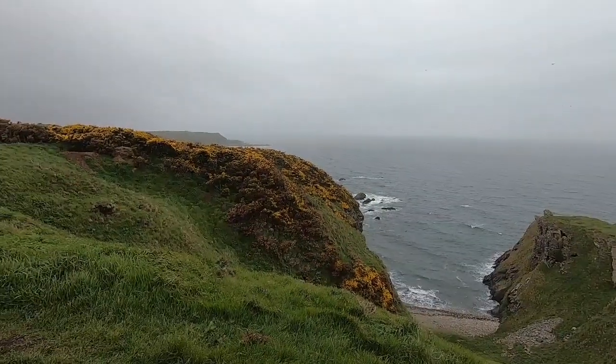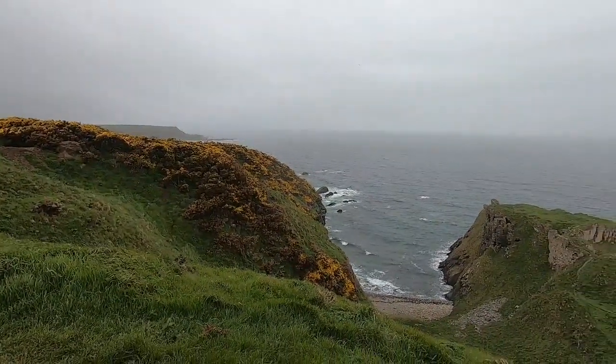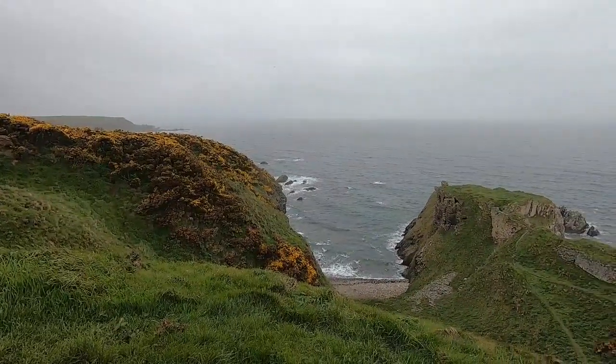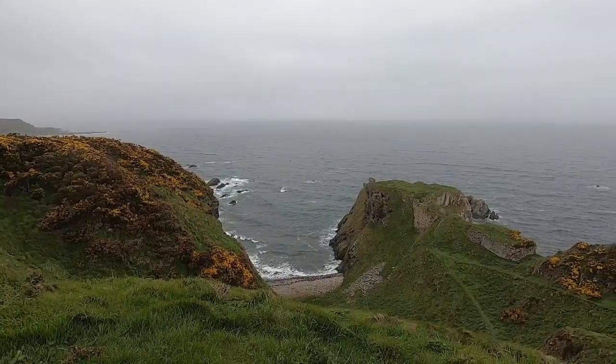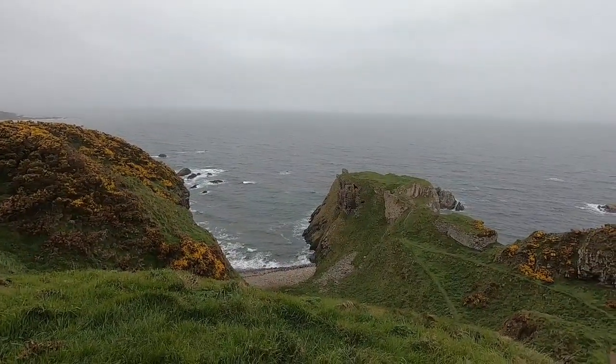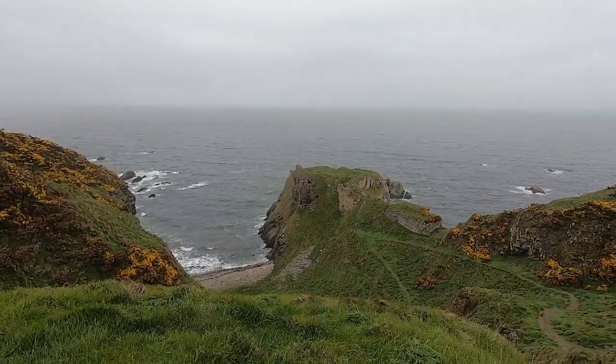So there we go. Thank you very much, and thank you for the rain for staying off while we were down there at the castle. We're moving off to another castle now called Boyne Castle, which is a bit more inland and hopefully a bit less windy.